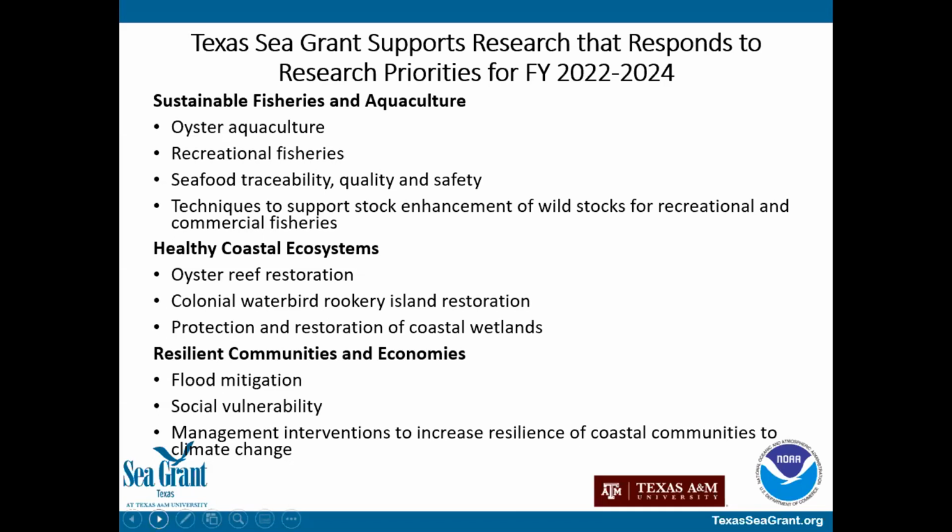So these are our research priorities. When you submit your pre-proposal, we're going to ask you what goal or goals from our strategic plan your research proposal addresses, and which of the research priorities your research proposal addresses. So make sure that your research fits squarely within our goals and our research priorities. Not all research will, and that's okay. This may not be the competition for you.